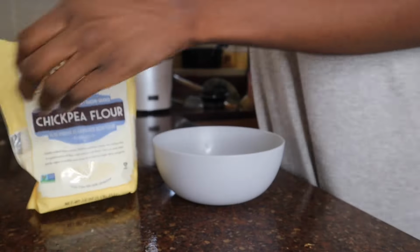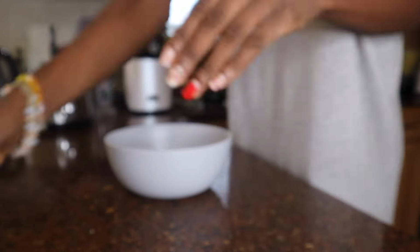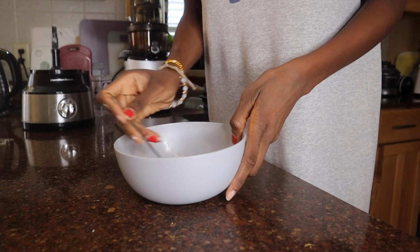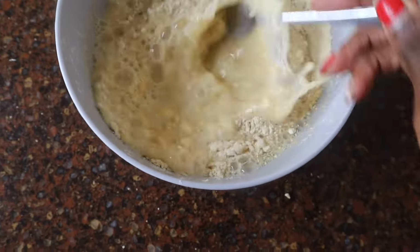Now let's go ahead and make this chickpea flour wrap. It's incredibly simple. It's literally just chickpea flour mixed with some water, and I accidentally messed up the first couple times because I'm just not the best person at making wraps on the stove. I feel like I always mess up with wraps and pancakes and anything that requires a flip.